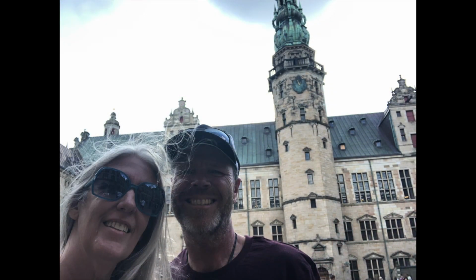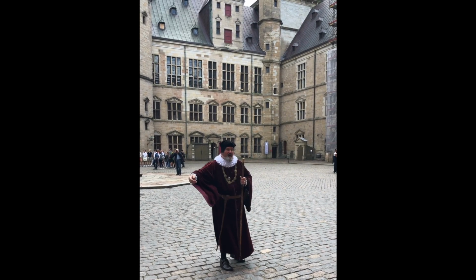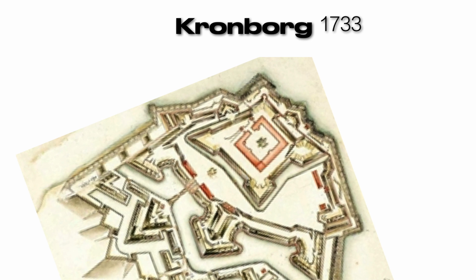Alan and I visited Kronborg a few years ago, and it's absolutely beautiful. It's also the Danish setting of the Shakespeare play Hamlet. These are portraits of Frederick II and his son Christian IV. And here we are standing on Kronborg's flag bastion. This flag bastion is almost square, as we can better see in this map from 1733.